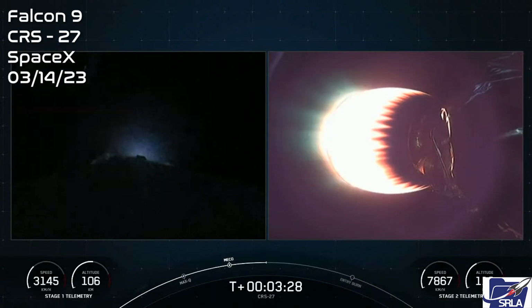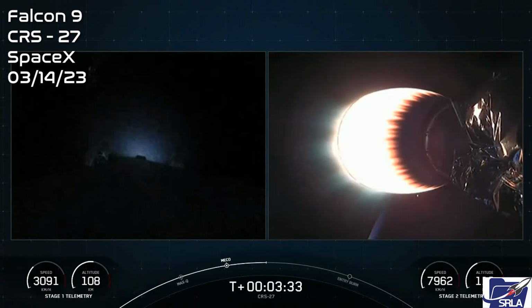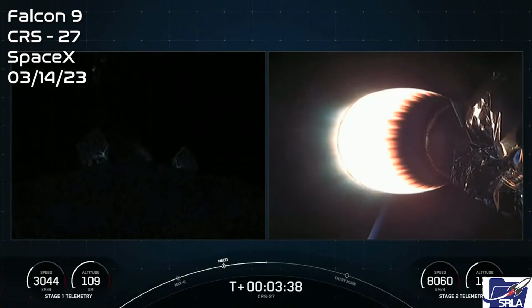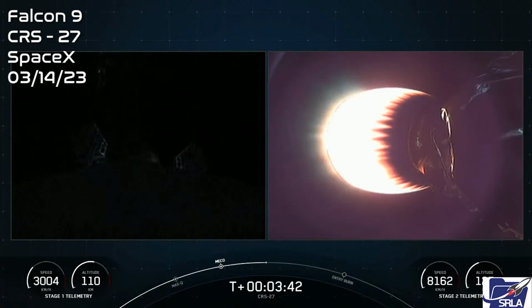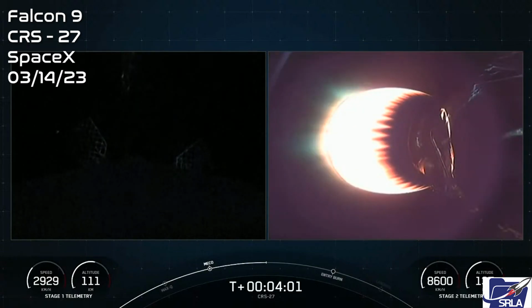If you're just tuning in, you're watching a live webcast for the 27th Commercial Resupply mission to the International Space Station for NASA. This is SpaceX's 17th mission for 2023 and the second Dragon flight to the International Space Station this year. We lifted off from Kennedy Space Center's historic launch complex 39A just about 3 minutes and 45 seconds ago. On the left side of your screen is the Falcon 9 first stage that is making its way back to Earth, and on the right side is the second stage.